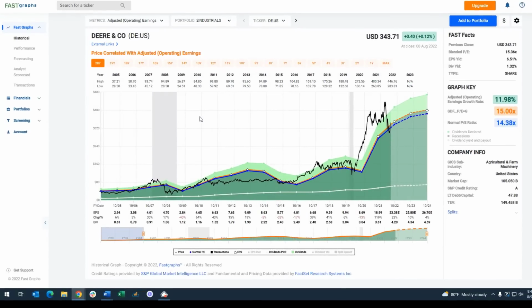Now, Deere Company, commonly known as John Deere, is obviously agricultural and farm machinery, tractors and so on. And as such, it's a semi-cyclical company, I like to call it. It does grow. As you can see, the growth rate going back to 2005, and they have an October fiscal year, has averaged just under 12%. And that warrants a 15 fair value. And you can see how the stock price tends to track that fair value.